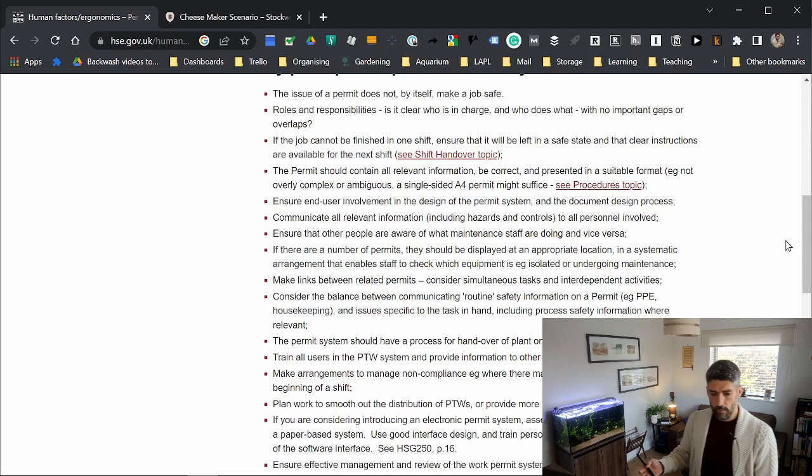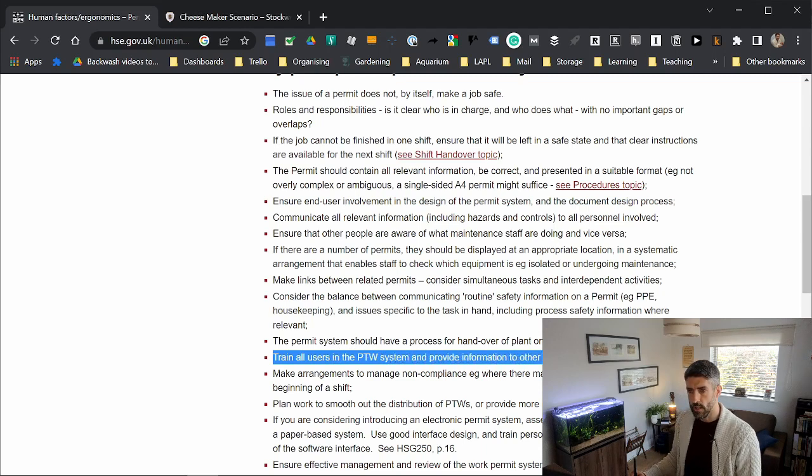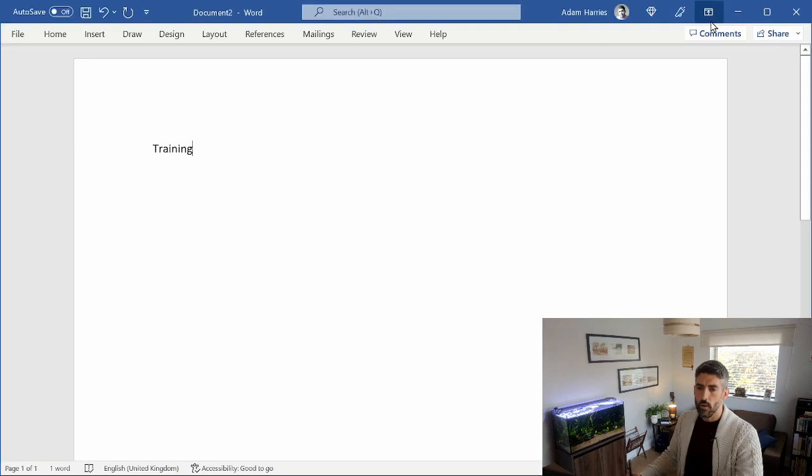What I'm going to do, for the purposes of making this video as short as I can, is just pick out a couple of them, and then maybe you can suggest in the comments some others that could have been included in an answer. So straight away I'm seeing here: train all users in the permit to work system and provide information to other persons affected by it. Okay, I've got training in there.